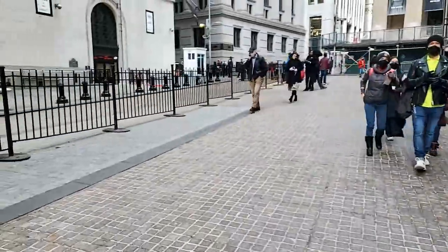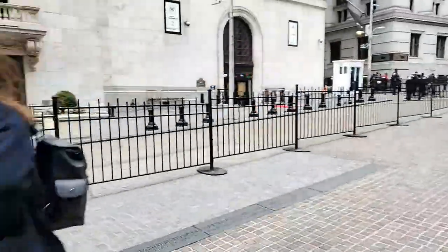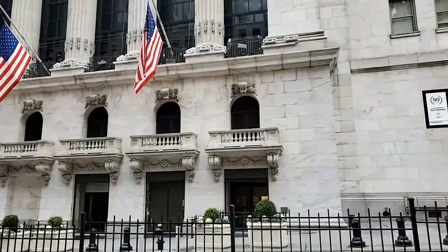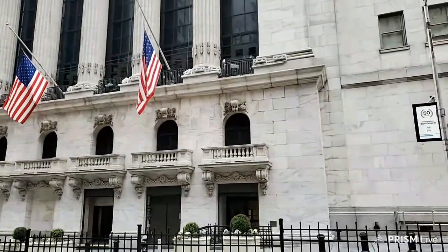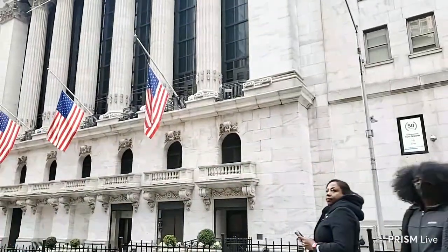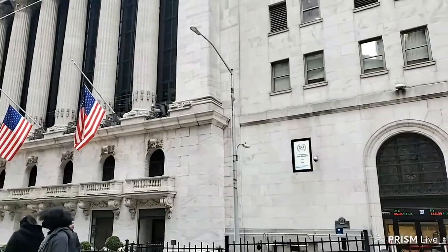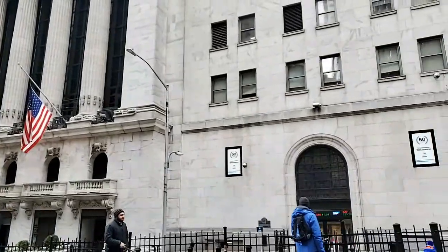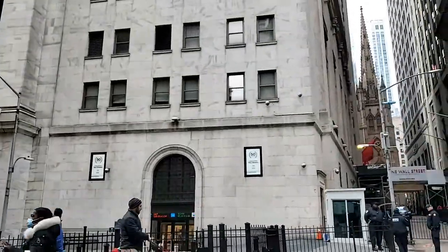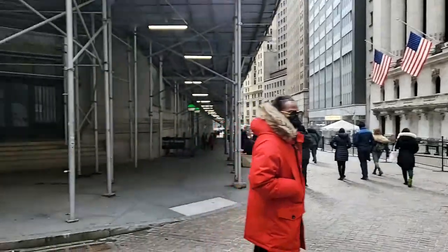So we're going to make our way back up to Wall Street. We had to make this little detour so that you can see the New York Stock Exchange a little bit better. Now, the Stock Exchange has certainly been through lots of ups and downs, and not all of them are financial, though certainly there have been those. The stock market crash of 1929, multiple financial recessions, but there was even in September of 1920 an act of domestic terrorism right here at the corner of Wall and Broad Street.